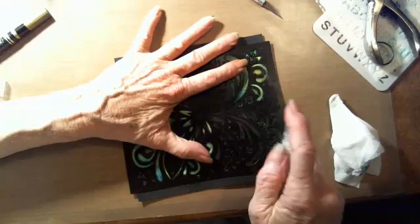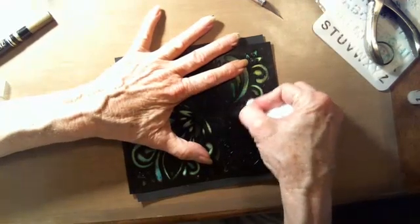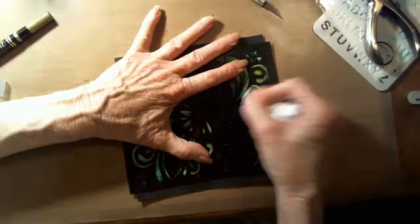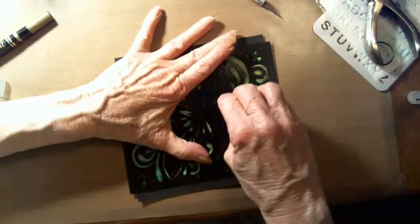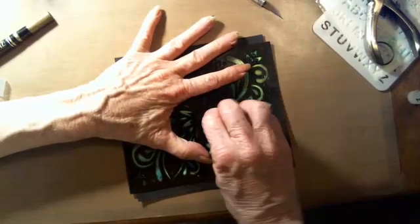Dang. These are like the juiciest baby wipes. Of course, it's a brand new pack, just opened a few days ago. And they're always really juicy when you open them. But yeah, this is even letting me get down in the small little areas, which is very cool, very cool.